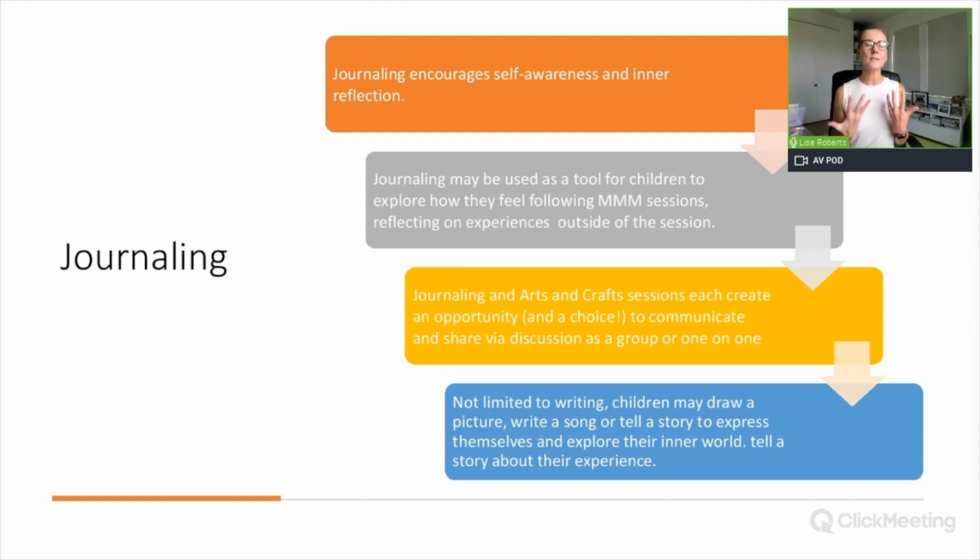So just to explore what they've experienced in this session, to have these little moments where you're journaling, or even when you're crafting together, that opens up for discussion. It's like, what did you think about the session today? What did you like? How did that feel? Can really start to encourage children to reflect and express what they find during reflection, if they're comfortable.